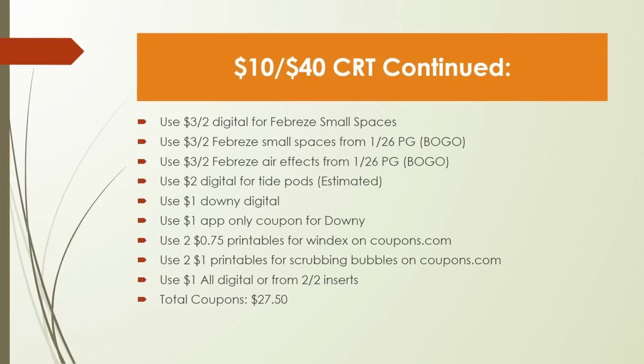$42.66. Now, all the coupons we're going to be using: we're using the $3 off of 2 digital for the Febreze, $3 off of 2 Small Spaces from the 1/26 P&G, and the $3 off of 2 Febreze Air Effects from the 1/26 P&G. Now remember, those coupons are buy one, get one free coupons, but the limit is up to $3. So that's why I typed it out this way. We're going to use that $2 digital or whatever we get on Sunday if we get a digital. Again, if not, we'll just print it from pgeveryday.com.